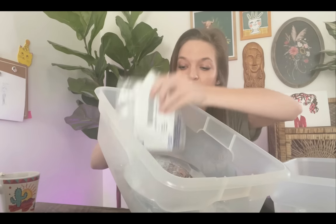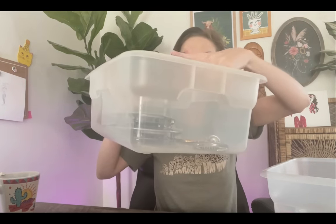Now, I also have this small little bin of items that I still need to list. But when all is said and done, over $5,000 from just that pickup, which is seriously insane.